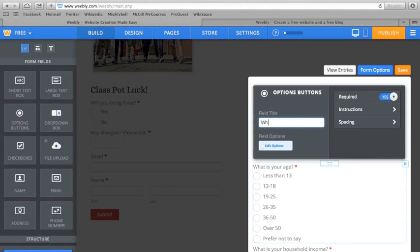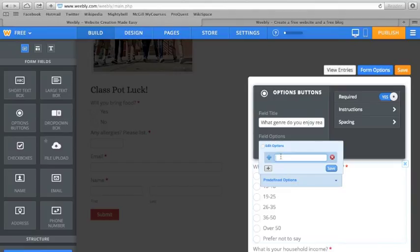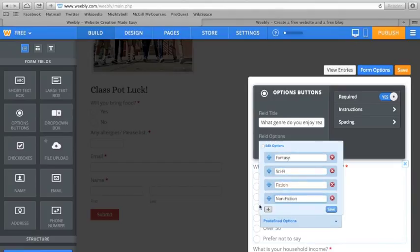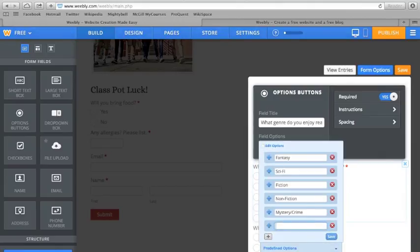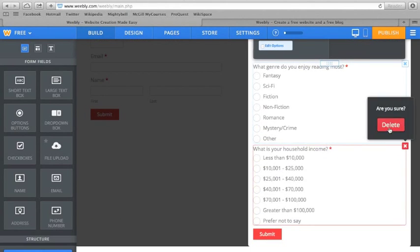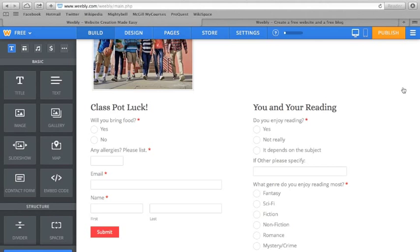How about I ask them what genres they like reading about? That's a great idea. So just list all the different genres that you want the students to choose from, and it's a good idea to add an other option, and you can always reorganize your list. X out whatever you don't need. Great, I can add one every month.